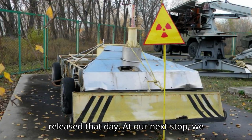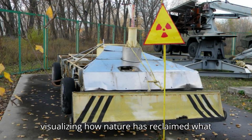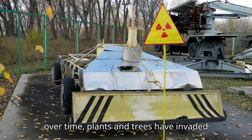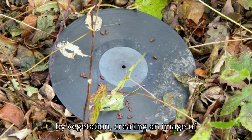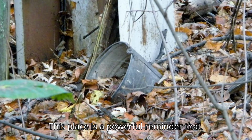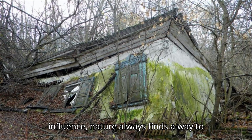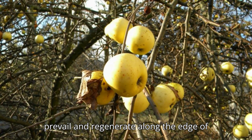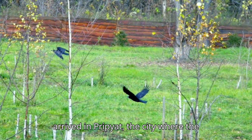At our next stop, we paused on a street and walked, visualizing how nature has reclaimed what was once hers. It is striking to see how, over time, plants and trees have invaded human-built structures. Buildings, streets, and parks have been swallowed up by vegetation, creating an image of desolation and rebirth simultaneously. This place is a powerful reminder that, despite technological advances and human influence, nature always finds a way to prevail and regenerate.